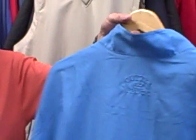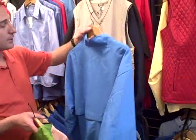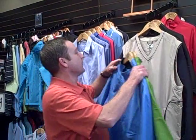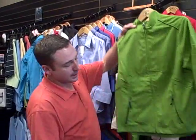I wanted to get the little tone on tone Cutter and Buck, the subtle yet distinctive. Yeah, it's on all six of these pieces. The Cutter and Buck logo is tone on tone on the back yoke there, so it gives you all the other logo placement areas: front, back, side. And we're doing a lot of ladies' pieces now on the lower left hip. It's another kind of cool placement.